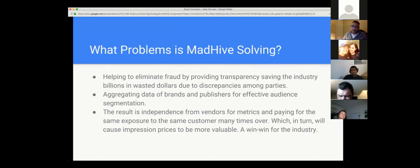So what problems are they solving? Well, one of the biggest problems in the ad industry is fraud, and this helps eliminate fraud by providing transparency, saving the industry as a whole billions of dollars due to discrepancies between parties. Because we talked about those walled gardens a little bit ago, they aggregate the data of the brands so that it's better for market segmentation. The advertisers can actually target exactly who they want.